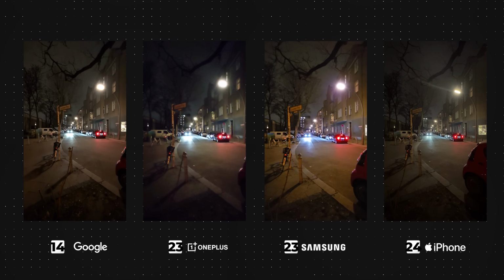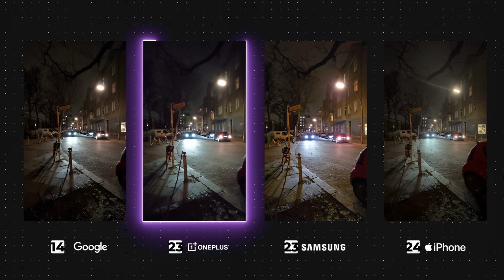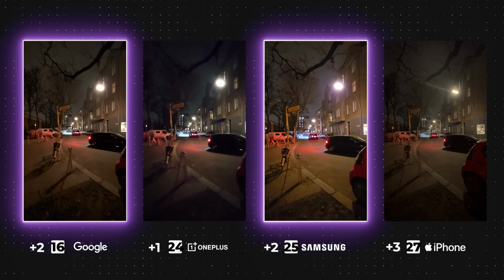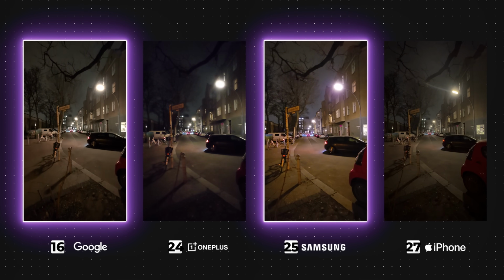Ultra-wide video is where things get challenging. To be honest, none of these videos look very good, with the OnePlus being exceptionally blurry, especially the entire top half of the video. The Galaxy and the Pixel have given almost identical results, which consist of quite a bit of noise, specifically in the dark sky. The iPhone by all means isn't great, but it seems to have the best dynamic range and the least amount of noise. So finally, let's summarize each category and see who the winners are.